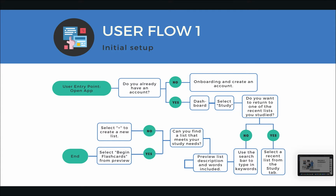I began mapping out how a new user like Audrey may sign up and create their own study tools. Most users are familiar with onboarding processes such as the one I outlined here. I wanted to make sure most key features such as home or study buttons were available at the bottom navigation so that they would be similar to the industry standard.